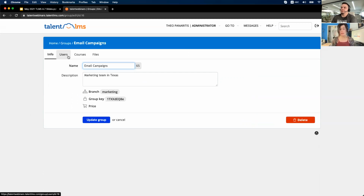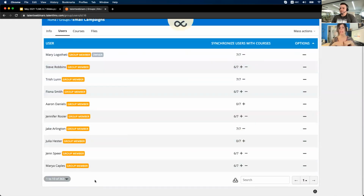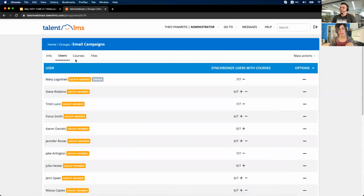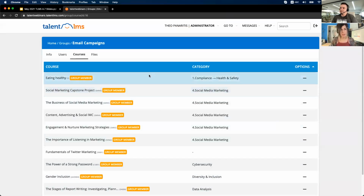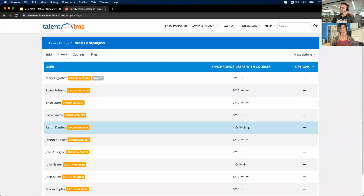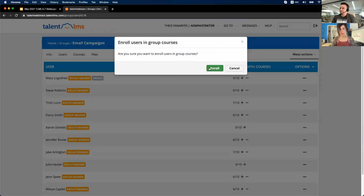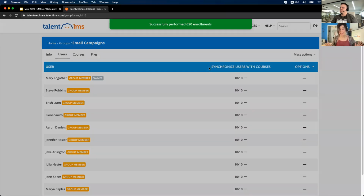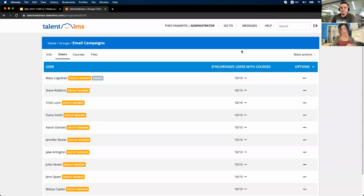You can go now to the users tab and just start adding users to that group. Then you go to the courses tab and you can select which courses you would like to quickly add to these users. I have 9 or 10 courses right now. Let's go back to users. What I want to do is that all these users on my list will be assigned to 10 courses. So I will use the mass action button and enroll the people to the courses. So what I see mostly, it's just a quick way for you to quickly add users to courses.